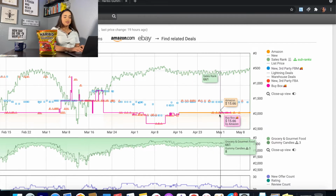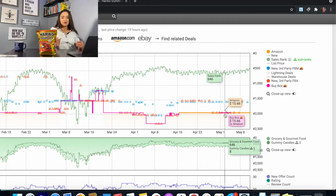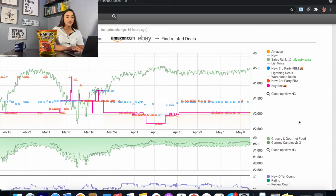But just keep in mind that people are going to come in and try to match Amazon, because like I said, they're trying to win the buy box. So Amazon is most likely going to win the buy box if they're selling this product. So they're going to try to match it. That's what I usually do. If Amazon is selling it, I try to match them, or go a little bit lower, like $1 lower, so then I can get the buy box. But that's pretty much what you need to look for at the graph.